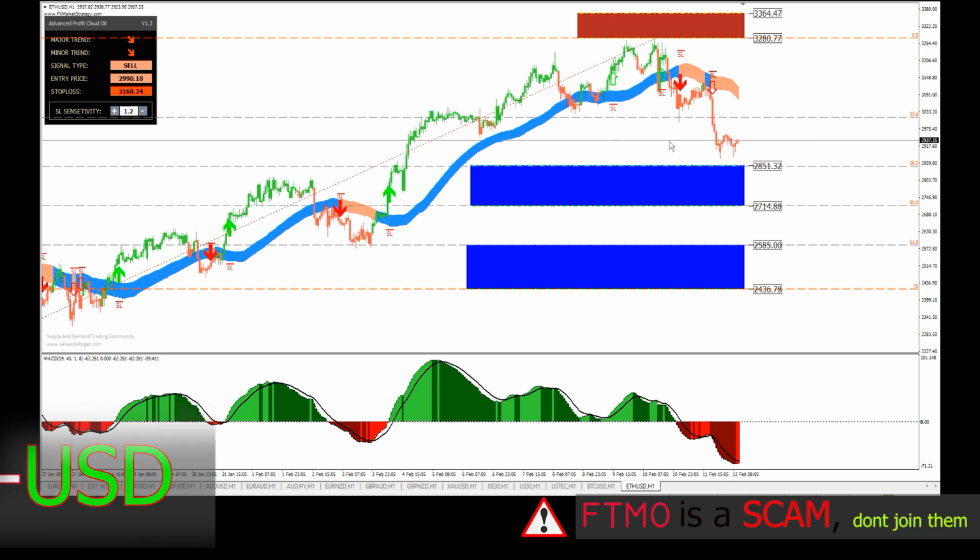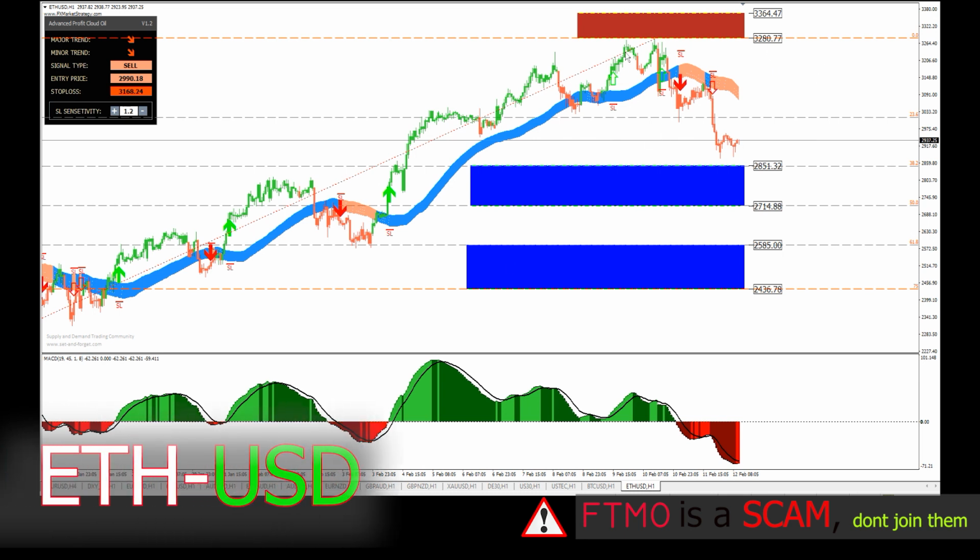Ethereum is the same scenario. So we are below 3280. That was the target from last week. We did take it. We issued a sell right here and the warning, crypto will crash. It did crash so badly. What's happening next? What we can see here is just a small move, a time correction right here.